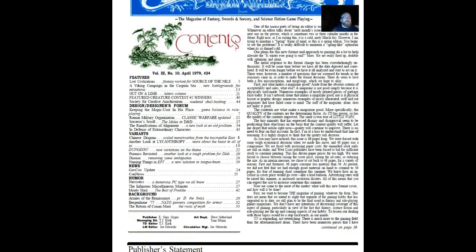Contents page. Is this a new layout on the contents page where they've got the bold effects on the head? I quite like it. I quite like it. Did they change it when they change it? I feel like they've changed it for this issue. Or they've just improved it.